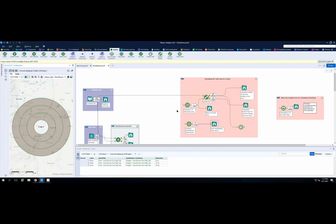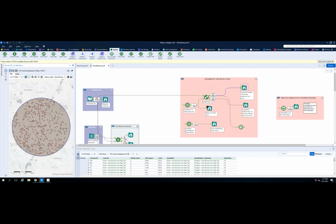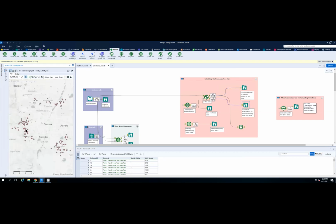So using the spatial match tool, now I can combine my trade areas and spatial points, and the results look like this. Here in this case, I'm matching it with the trade area, which is for only 10 miles. So now I can look at all the different customers who are within the 10-mile radius of my store. And these are the records that do not match, or these are the customers who are outside of the 10-mile radius of my store.